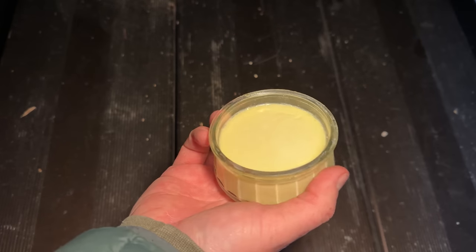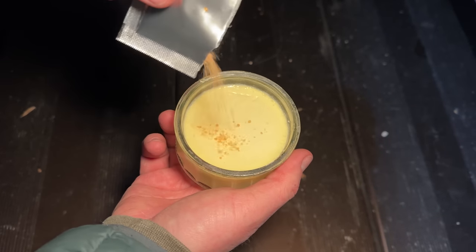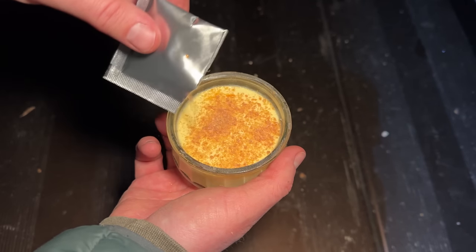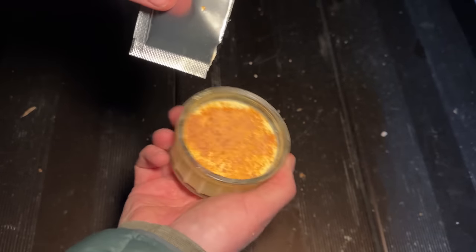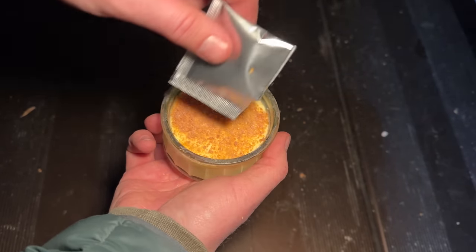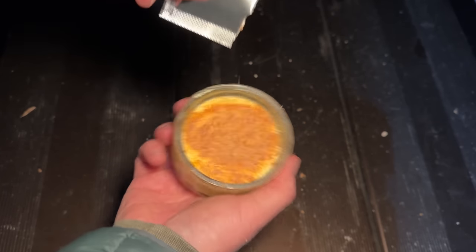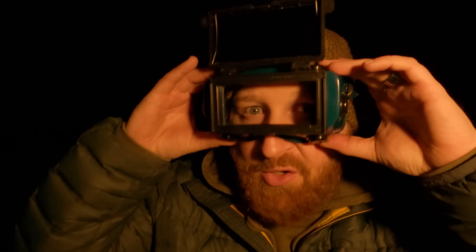All right, time for some dessert. Crème brûlée, or burnt cream, however you want to call it. We'll give her a little dust in here of the good old sugars. Oh, look at that. Oh, it's gonna make a tasty treat. Remember, safety first. Always.